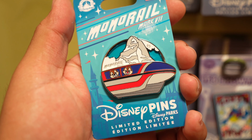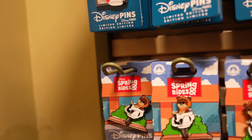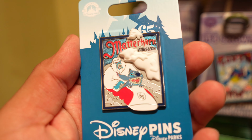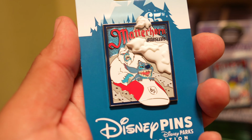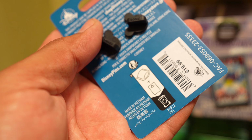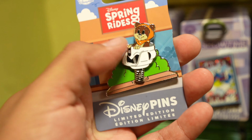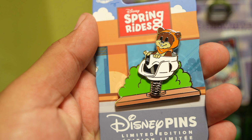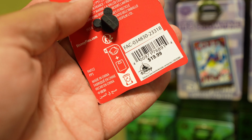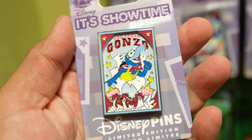It's got Chippendale on there, and this one's $19.99. They have this one, themed to the Matterhorn. This one's kind of cool. It's got Stitch on the front and the Yeti on the back. This one's $19.99. Then they have a new Spring Rides pin, that's cool, it's an Ewok inside of a Scout Trooper helmet. This one's cool. This one's $19.99, and then they have a new It's Showtime posters pin.